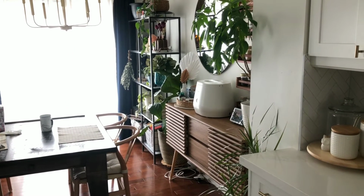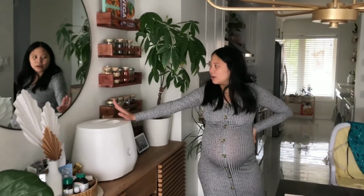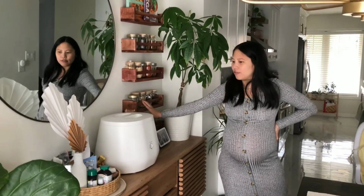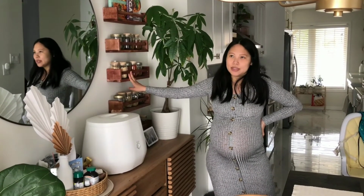And then I have some spices there. I also got this mirror from Walmart. All these spice racks are from IKEA. I just stained them. It was really important for me to have spice racks just because I do have a lot of spices. These are not done.